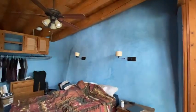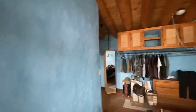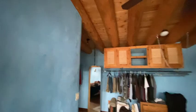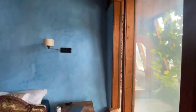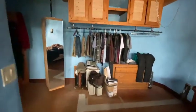I forgot what the color of this is, but for me it's Mexico. I just wake up to that. So much better than what it was before. I'm so happy this all got done last year. It was a ton of work, but it's super fun.